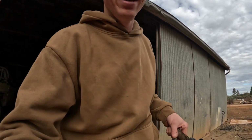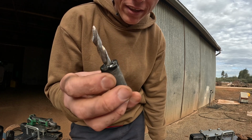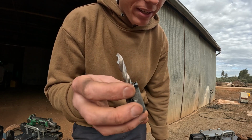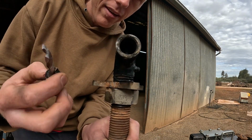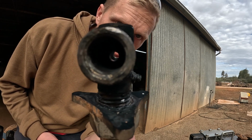Well, this has been a slight hiccup in the program today. That's it there. That's where I was at. Drilling down through it, trying to drill it out because it was just in there. I could not get it to budge. In the end, I actually drilled a hole straight through there, and then I just knocked it out with a punch. I don't know, you guys might not be able to see that, but there you go.